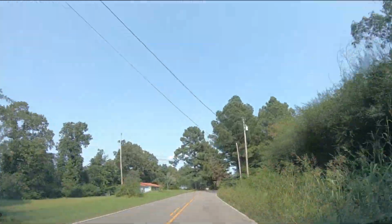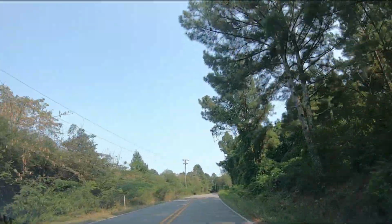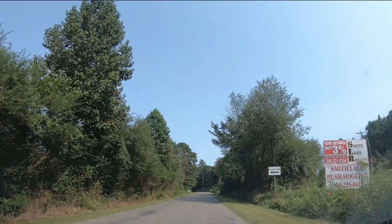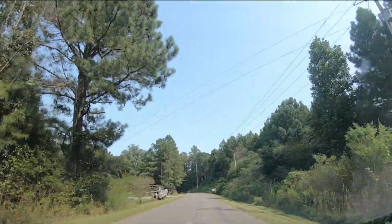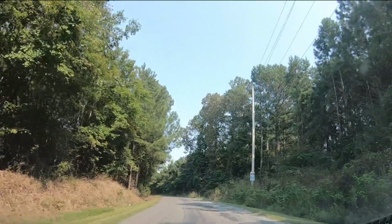Now, to get to the park, you go through some beautiful kind of backwoods type scenery. The roads are good if you take the right roads out of Arley. It's about 5 miles outside of Arley, Alabama. You get a chance to see the countryside that you don't see if you're just traveling on the main highways. Absolutely.